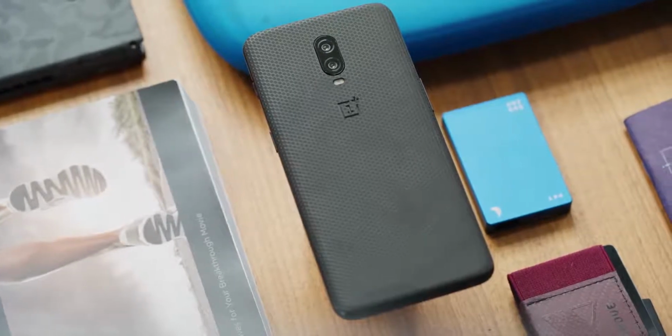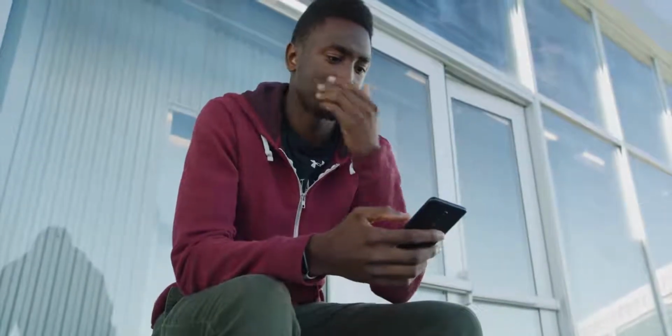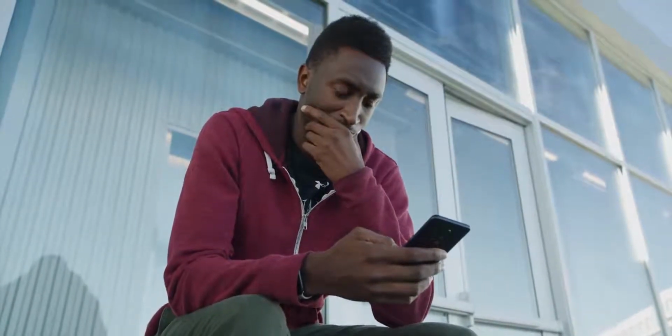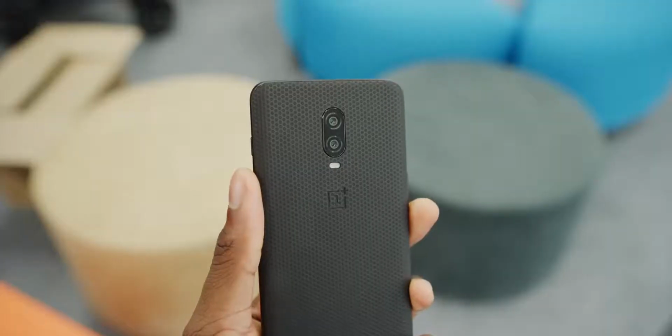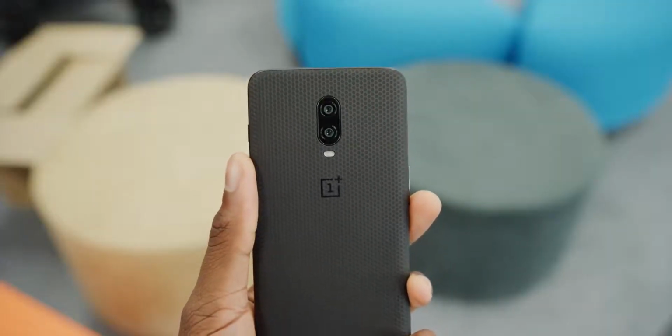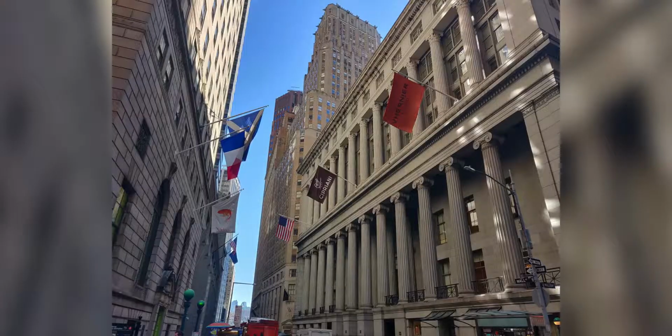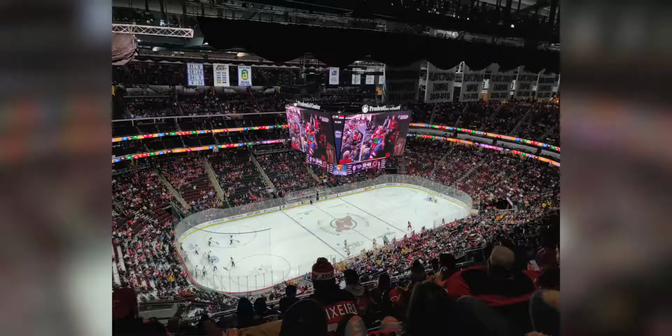And OnePlus still took the shortcuts they took last year, so no wireless charging, for example, even though it's a glass back phone. And it's the same exact camera, the hardware, sensor, and lens and everything as the OnePlus 6. So you can see photos from last year's phone. They are going to start to look better with each round of software updates. They're learning a lot from Pixel and iPhone's HDR techniques and building them in here.